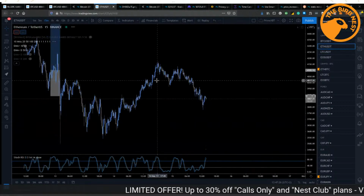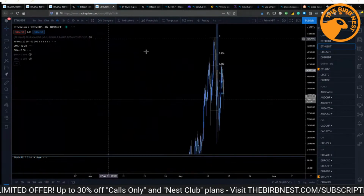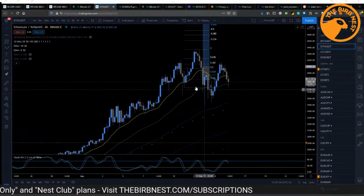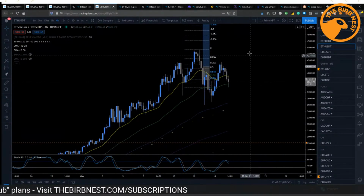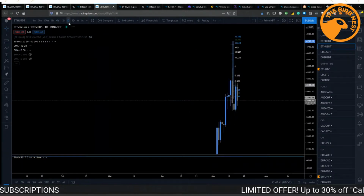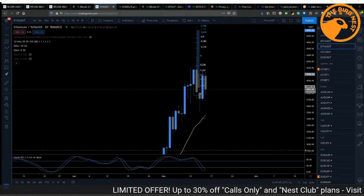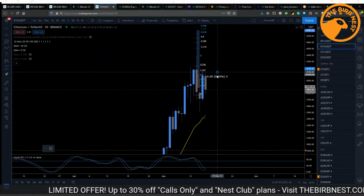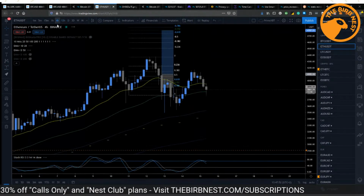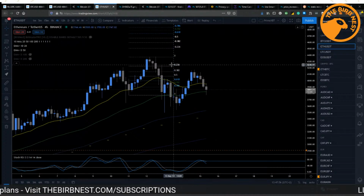Look at Ethereum. Could this be the RLC as well? Oh, all right. So Ethereum is showing quite clear signs of a reversal here, I would say. I'm not really super impressed with the price action of Ethereum, which kind of sucks because I have quite a big bag of Ethereum. So I'm really hoping that we will bounce here.